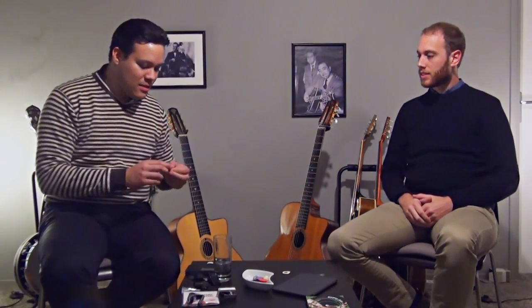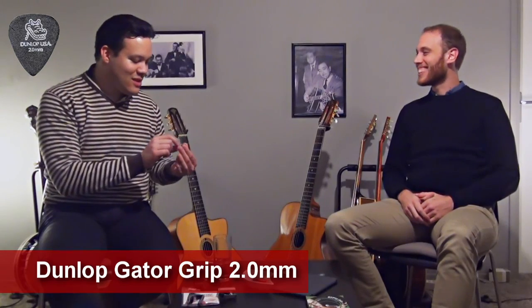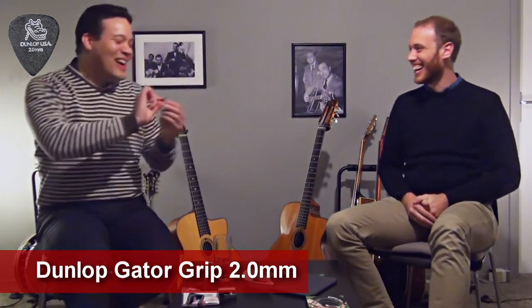Okay, let's go to our number threes. My number three is a pick that is widely known in the Gypsy Jazz community, a Dunlop pick. Again, a Dunlop, but this is an even cheaper one than my number five. That's probably the most common pick, along with Wagner. It's called the Dunlop Gator Grip, and you can see it's a gator, an alligator, and this is the black one.